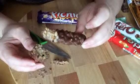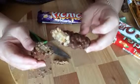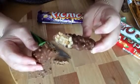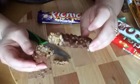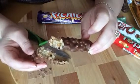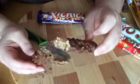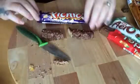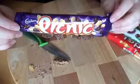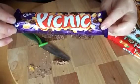And on the sweet scale, from 1 to 5, I would say they were probably about a 3.5, 4. But I know you guys in America find UK chocolate quite sweet, so, what can I say? Your palate's going to be different to mine. You know, I find US chocolate quite bitter, so. There you are, that's a picnic. So if you want to try a Cadbury's Picnic, that's what they look like. And that's the calories. Wow.